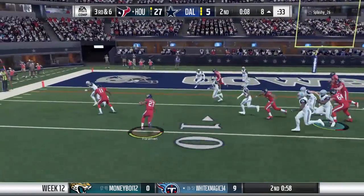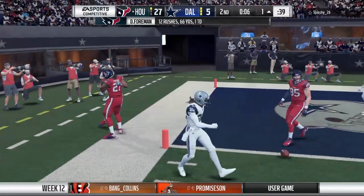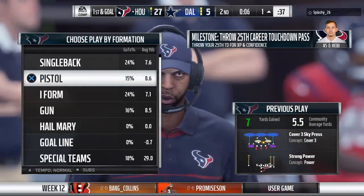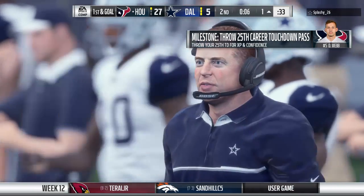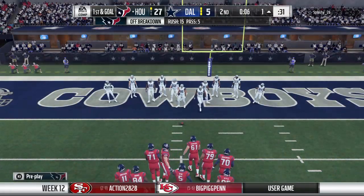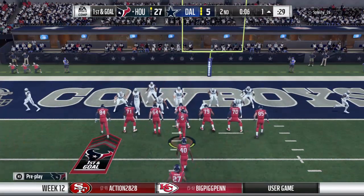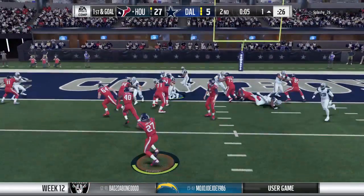And now here's a carry heading left. And just shy of the goal line as he's out of bounds right at the 1. They're able to convert on third down, and that sets up a 1st and goal. Okay, no score on that play, but this guy's been a touchdown machine all year long. You know they trust him with the football. All right, here we go.